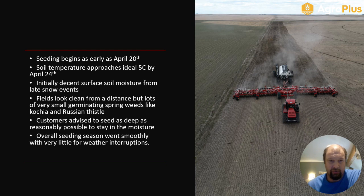Seeding began as early as April 20th. In the drone shot here, I believe that was April 23rd. You can see we're already in dusty conditions there. Soil temperature did hit the ideal 5 degrees Celsius on average by April 24th, although a lot of guys started just a little bit before then.